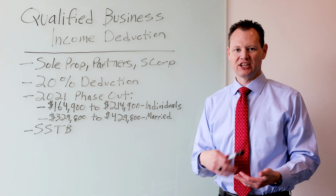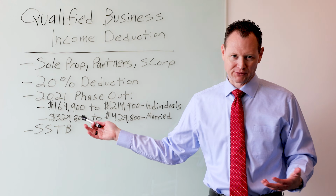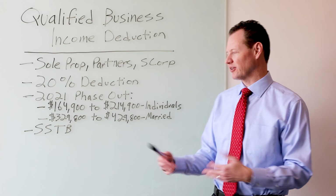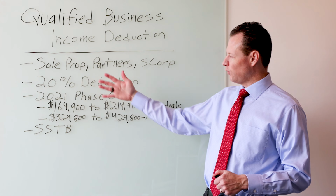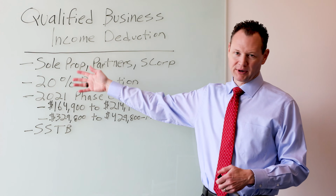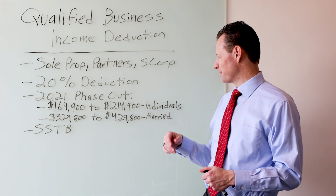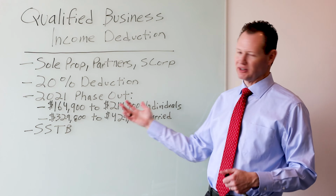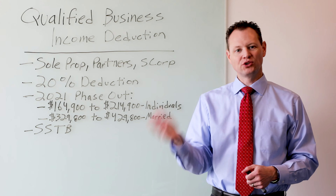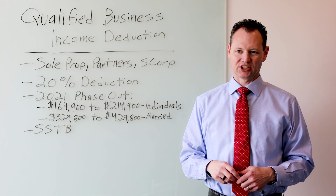So what that means is if you don't file as a married filing joint and your income is $165,000 or less, then you would get the full deduction. There's a complicated calculation that goes into it based on your taxable income and other things, but you would qualify for a full 20% deduction of your business income, whether that came from a sole proprietor from like a Schedule C, or if it came from a partnership, or if it was S corporation income. Same thing applies if you file a married filing joint and your income is roughly that $330,000 or below, then you would also qualify for the full 20% deduction on your return.